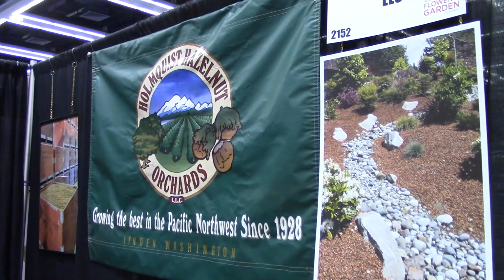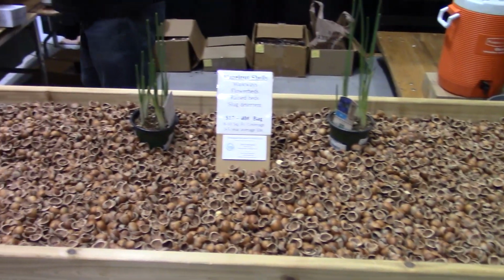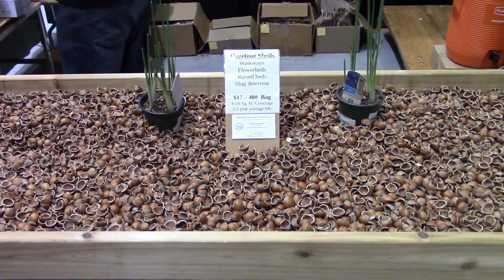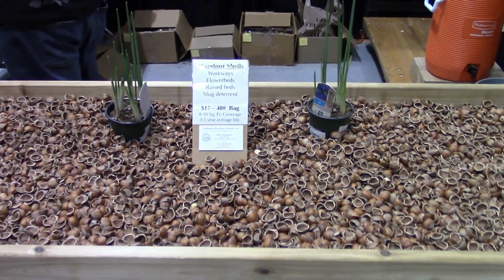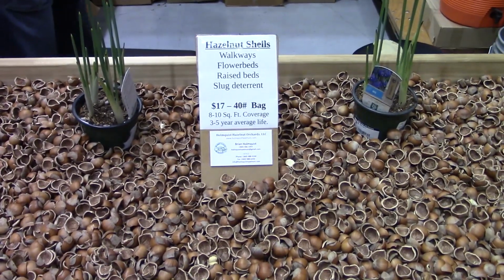And the last thing I wanted to show you in this grouping was the hazelnut guys. They were selling hazelnut flavored products, but they were also selling their mulch. The hazelnut shells make a really good mulch, and they help deter slugs. I thought that was really creative and wanted to share that with you.